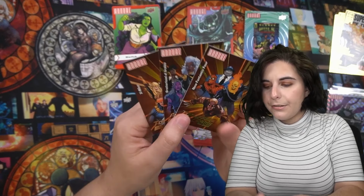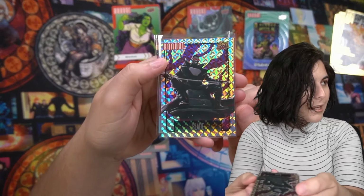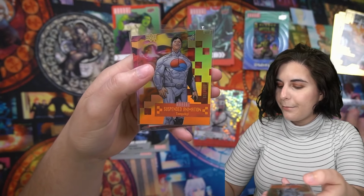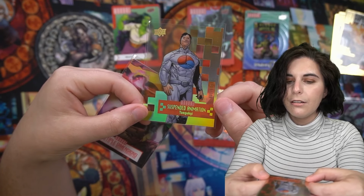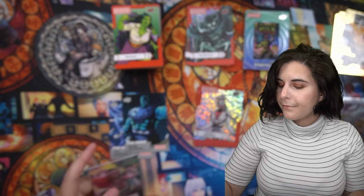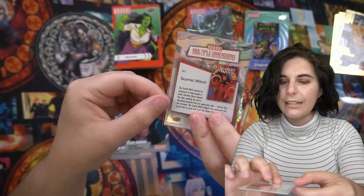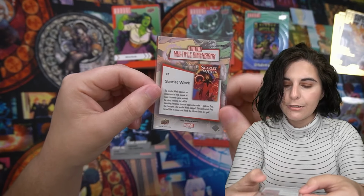Top team inserts. And then the backscatter. We got Blade in this box. Backscatter, usually find about 1 per box. Doesn't count as a hit, but I like sleeving it because it's a little more rare. Suspended animation, Tegu. 631 out of 699. I cannot read today. And the Scarlet Witch lenticular, multiple dimensions. Usually called Splashticular, this year it's multiple dimensions.